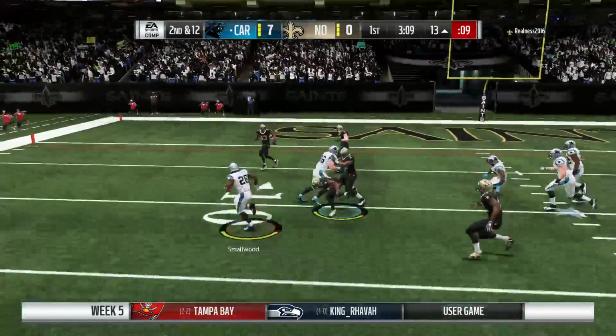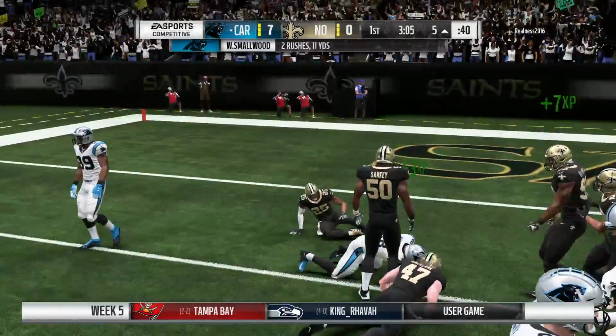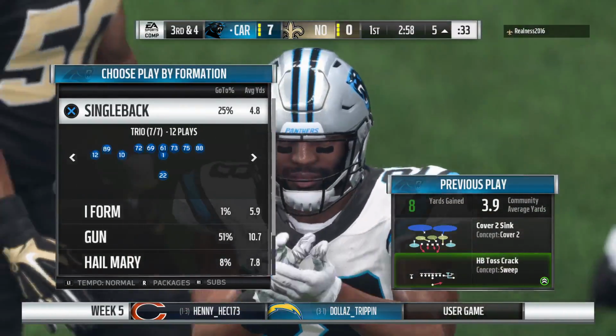On 2nd down, Smallwood. And he's going to work this one down to about the 5. That's what they needed. It's an 8-yard gain, and now 3rd and 4 suddenly doesn't look so bad.